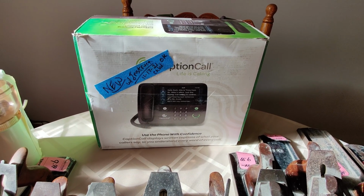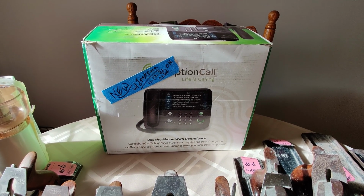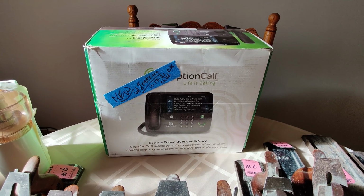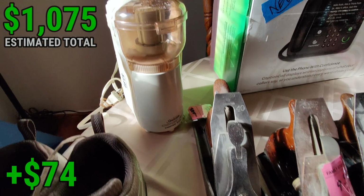Some of these caption phones and devices like this can go for hundreds, so I thought it would be a bit better, but you know what? I'm still going to make $75 selling it on Amazon. I grabbed this Oscar Jr.